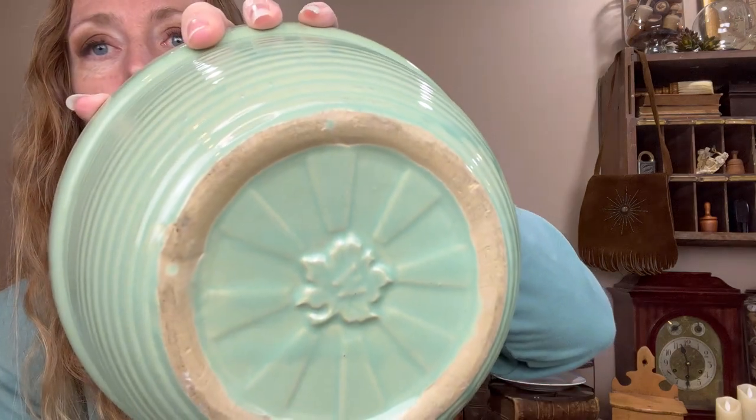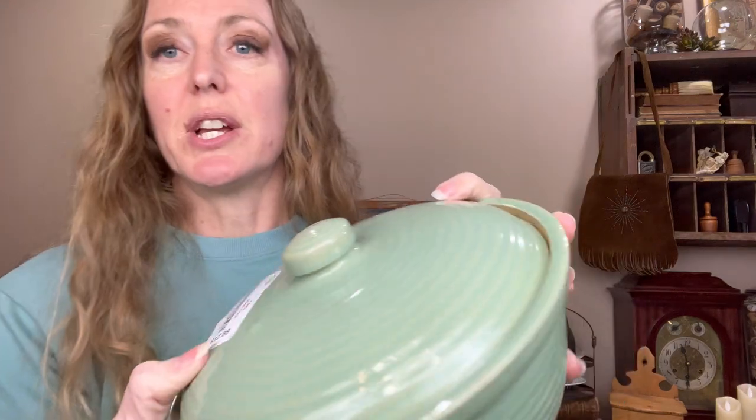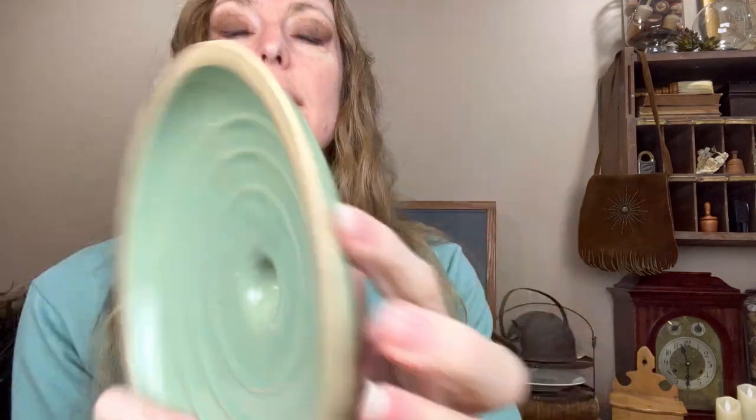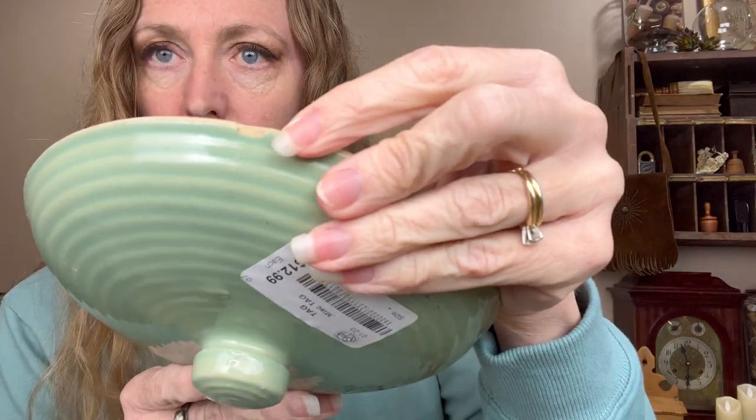And so I felt this location at Windsor Heights had quite a few antique pieces. So, you know my love affair with green. This is a Western wear bowl. So gorgeous. Actually has the lid, which I don't even care about the lid. I mean, let's just be honest, I like the bowls themselves. There was a little chip right here. I got this for $12.99.